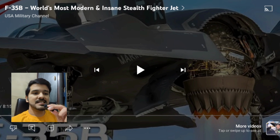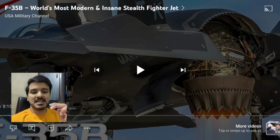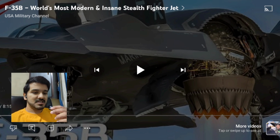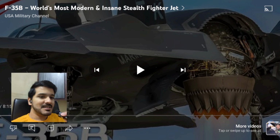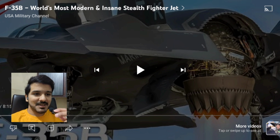Yeah, F-35B is insane. There are three models, right? F-35A, which is your basic military version, takes off from the runway. F-35B, which is this one, has the exhaust, afterburner, what is it called? Look at how it's tilting down. This is insane, man. Every time I see this, I think, oh, this is so good.